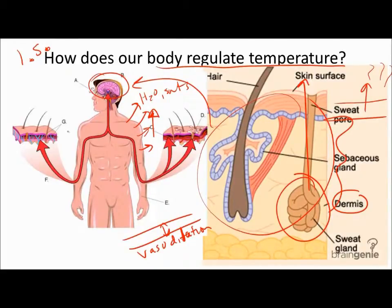So the opposite happens when your body temperature is too low. When exposed to the cold, your brain receives signals from the skin and other parts of the body. And in return, they send messages to the body to, one, constrict blood vessels or make them smaller. And this is to prevent heat loss and keep heat near the core of the body.